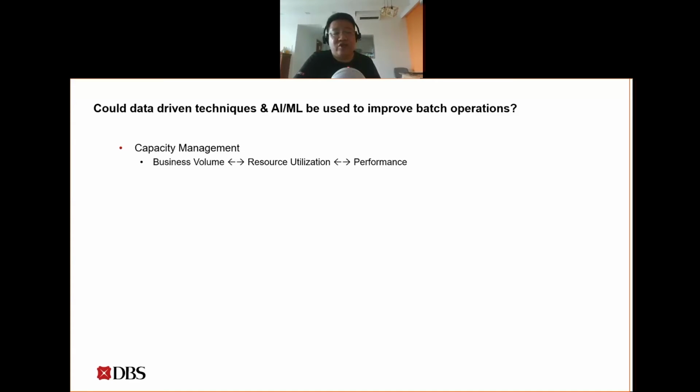Basically, we're asking the question, how can we tie business volumes to resource utilization, such as the number of cores used, memory or I/O, to batch performance? Namely, how fast can the batch complete? Can we use machine learning techniques such as regression to model these relationships and to predict performance or utilization?